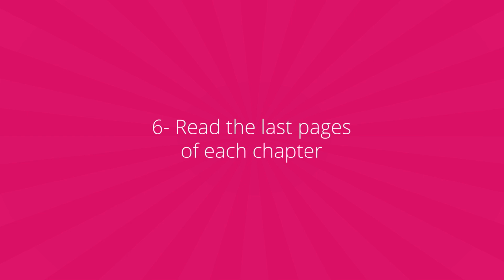Read the last pages of each chapter, because few authors resist this urge, this temptation to be summarizing what they just said, what is important, what they consider to be new, relevant in their work when they do these final pages of each chapter.